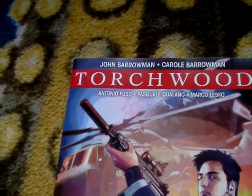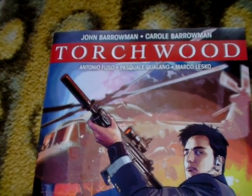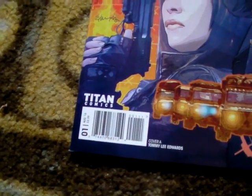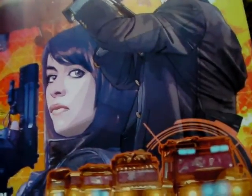Today I'm taking a look at the brand new Torchwood series of comic books, which is a 5-part mini-series by Titan Comics, the same people who do the Doctor Who ones. Oddly enough, I don't know why, but the barcode is not the other way around. But yeah, I really adore the cover. The cover is very cool.